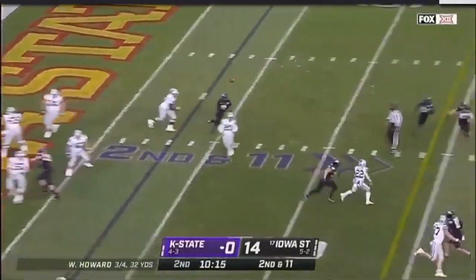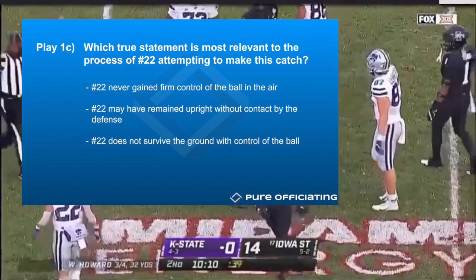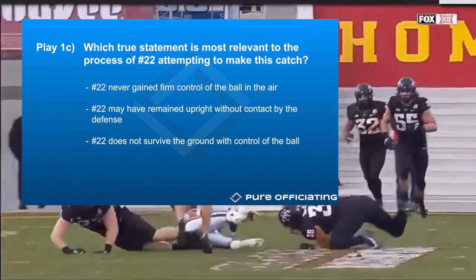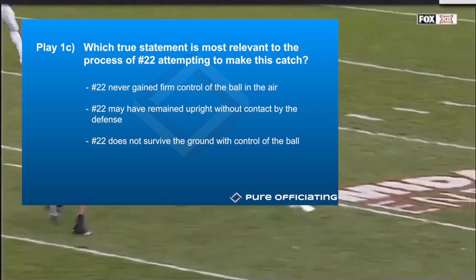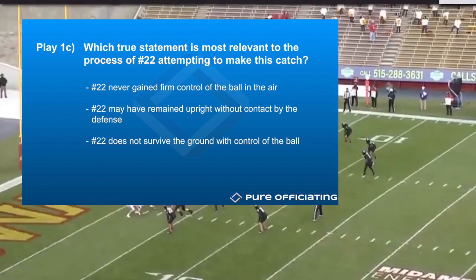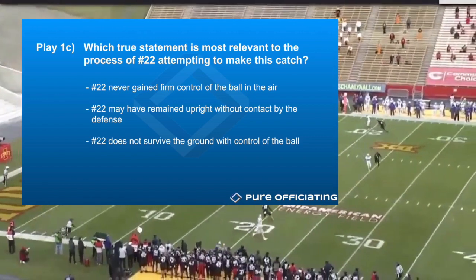All three of these statements are true in the poll, right? Which true statement is most relevant to the process of number 22 attempting to make this catch? So all these statements are true. Number 22 never gained firm control of the ball in the air. That's true. Number 22 may have remained upright without contact by the defense. That might be true. Maybe. Number 22 does not survive the ground with control of the ball. Okay, that's true.